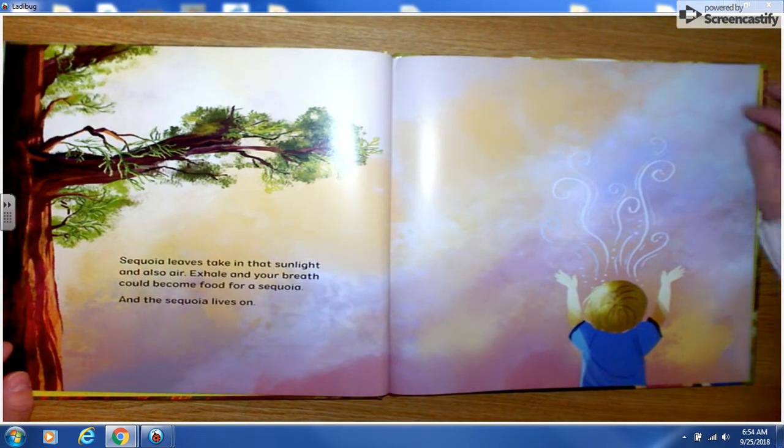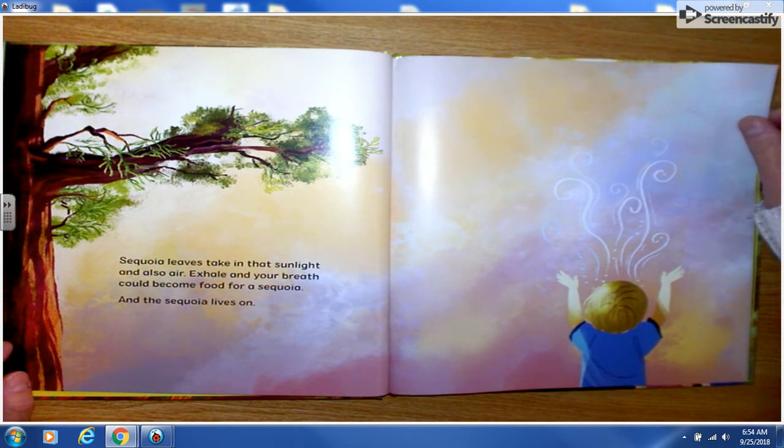Sequoia leaves take in that sunlight and also air. Exhale, and your breath could become food for a sequoia. And the sequoia lives on.